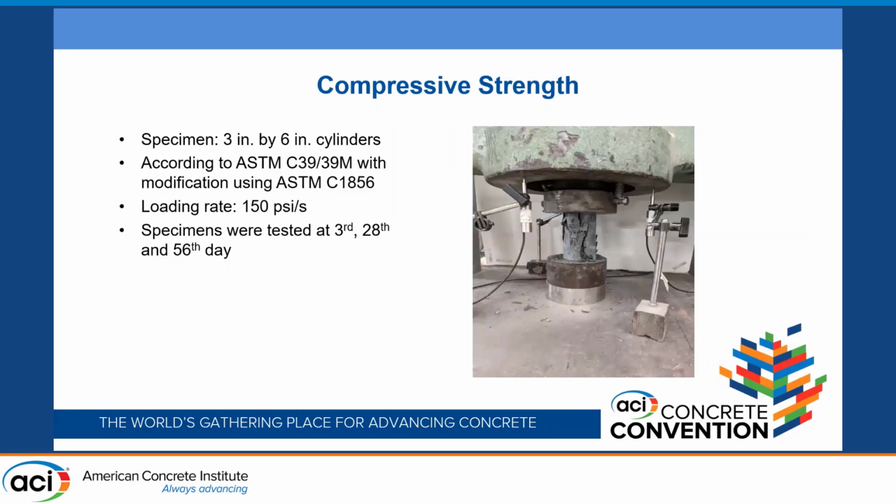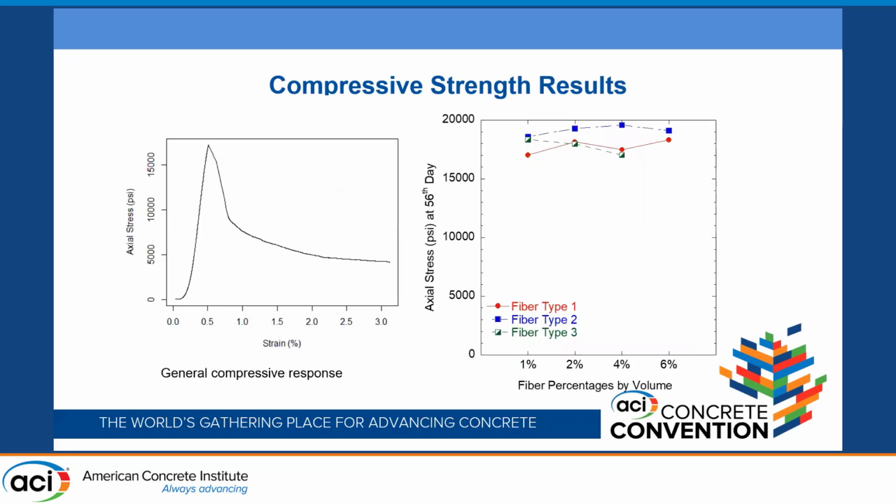We did a compressive strength study on the UHPC on 3-inch by 6-inch cylinders according to ASTM C39, and also using some modification from ASTM C1856, and the loading rate we used was 150 PSI per second. We can see that the fibers cannot provide any strain hardening properties in compression. However, they can prevent very brittle failure. And also we can see that as the fiber volume increases, we get little to no increase in compressive strength. Also, for the type 3 fiber, which is a very long fiber, we got some consolidation issues for the smaller cylinders.